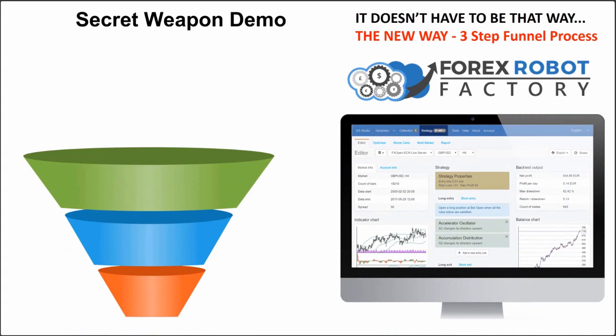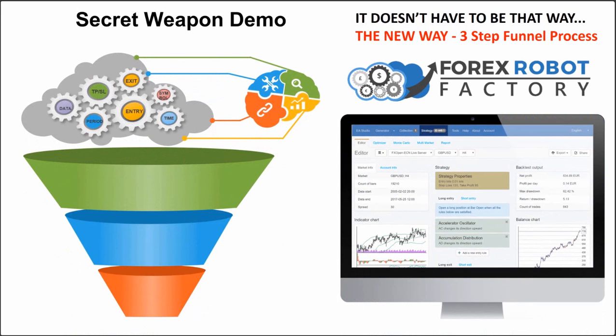It's a 3-step funnel process, and it's called the Forex Robot Factory, and essentially allows you to do all of this. You've got the idea generation process in the sort of cloud, and effectively we've removed, you have to remove yourself and abandon your idea. So we've done that. We've removed ourselves from the idea creation process, and we've basically found a way how to come up with these ideas.